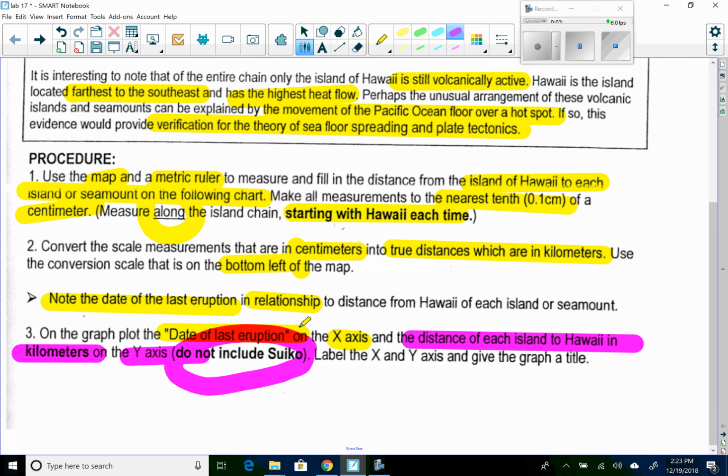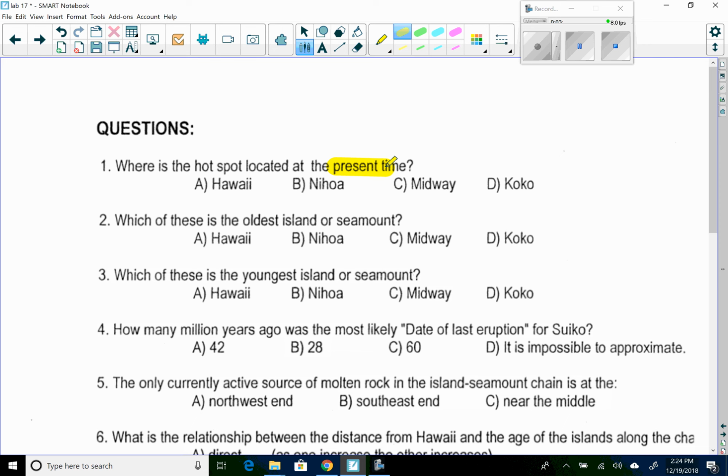Questions. 1. Where is the hotspot located at the present time? A. Hawaii. B. Niue. C. Midway. D. Koko. 2. Which of these is the oldest island or seamount? A. Hawaii. B. Niue. C. Midway. D. Koko. 3. Which of these is the youngest island or seamount? A. Hawaii. B. Niue. C. Midway. D. Koko.